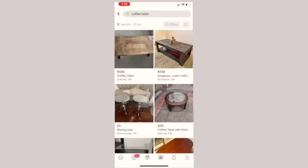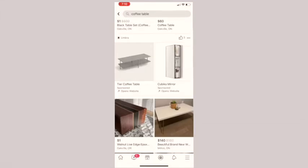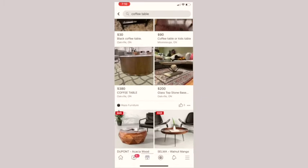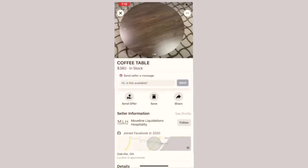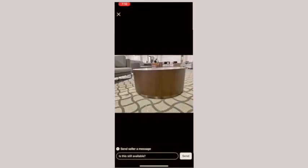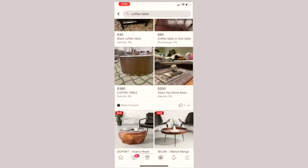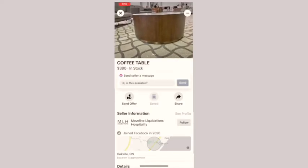Okay, let's look at coffee tables. So, I'm not sure what vibe I'm going for yet, but we'll see. Oh, I like this one. It has a gold bottom. Love that, and love this color of the wood. So, let's grab that and see. Maybe we can find something else just in case.